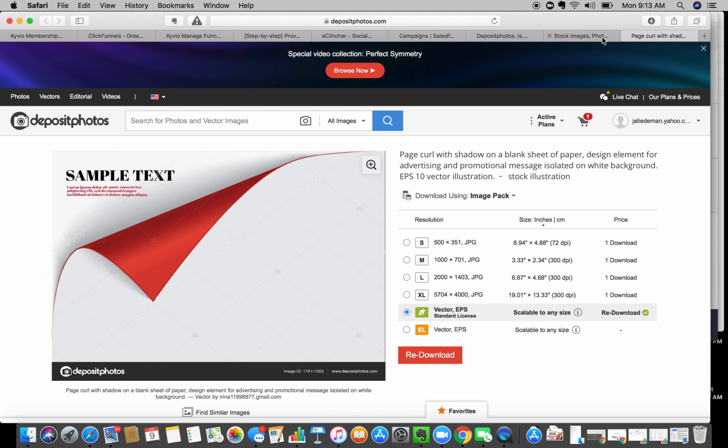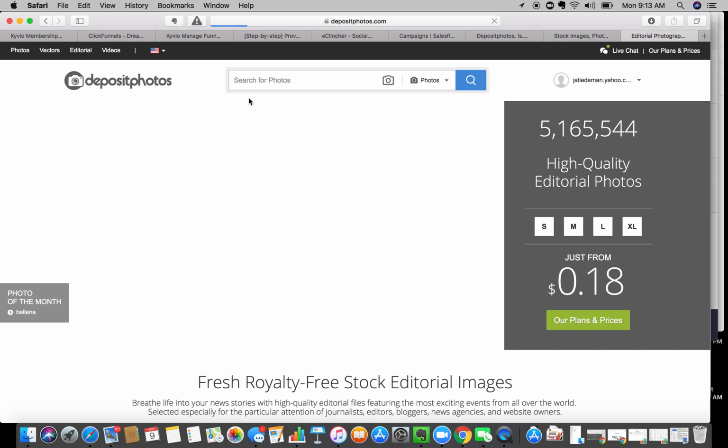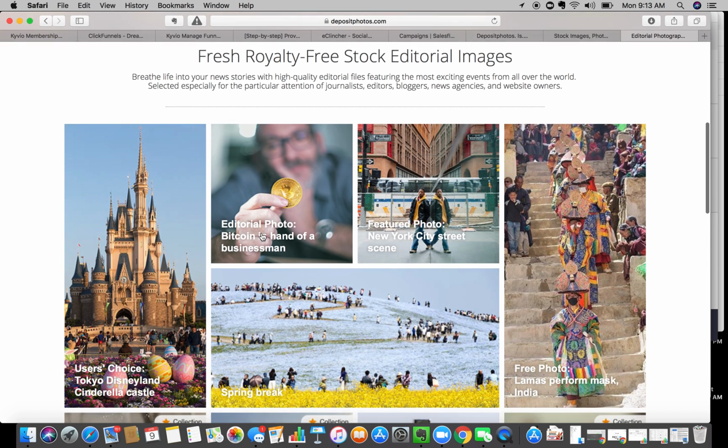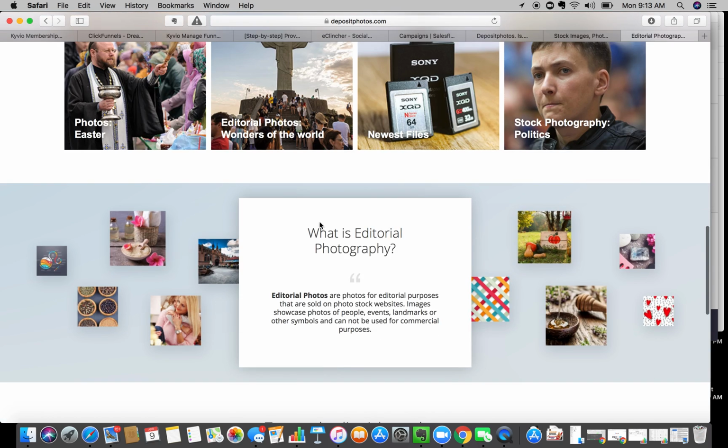So if you've already bought one, go buy it again if you're running low on images. If you've never bought it before and you need to get some images out quickly, definitely take a look. There's a very wide breadth. I mean, look at that. That's for editorial if you're doing a bunch of blog posts.